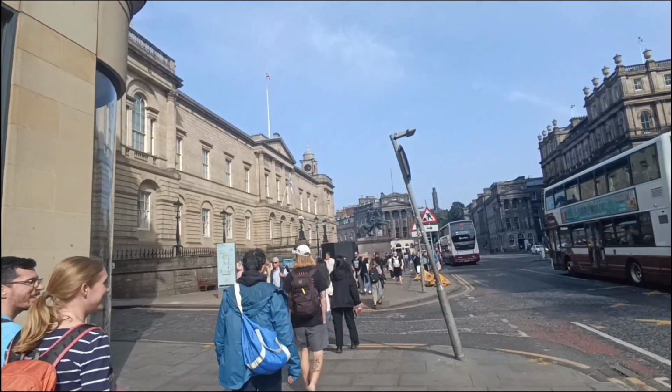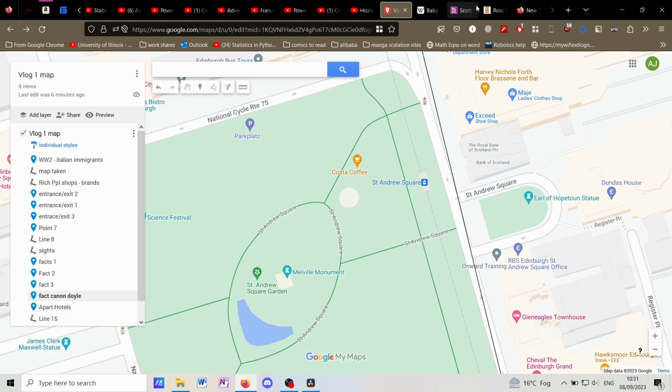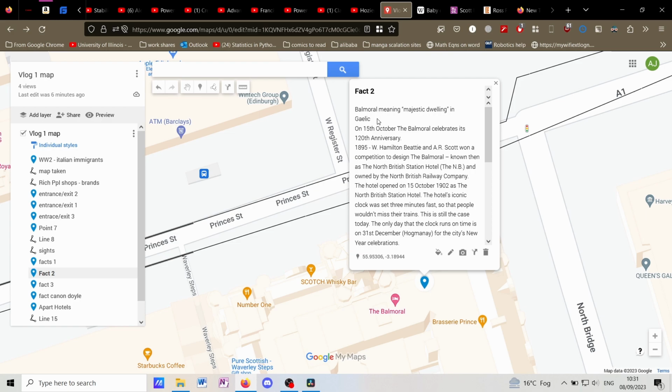Okay, I didn't pause too much on the hotel, but that hotel is massive, and if you ever get the opportunity, go look at it. I've got a wee bit of a fact about it. Its history is more than 100 years old, let me check. Balmoral means majestic dwelling, and it's going to have its 120th anniversary on October the 15th. The design for it started earlier, in 1895, by two gentlemen here, and it was owned by the railway companies, basically the North British Railway, because it's built on a train station.